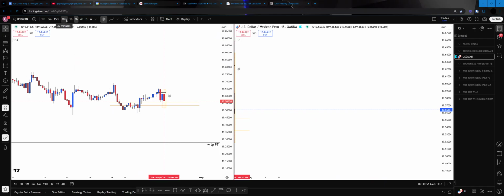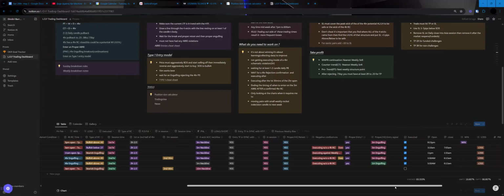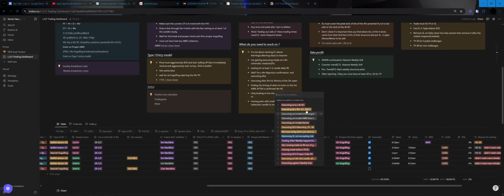I think that is pretty much it. Let's finish up the journal. Let's see what we got on here. Was there a negative confluence? Okay, we got the rejection candle. We didn't execute there. Execute an invalid, nope. Execute invalid, nope. Execute an invalid retest, no, we got a proper retest. Without reaching, no, we definitely reached.